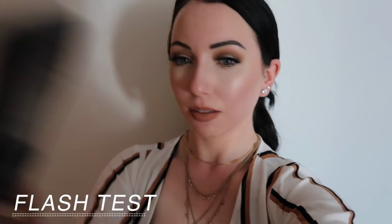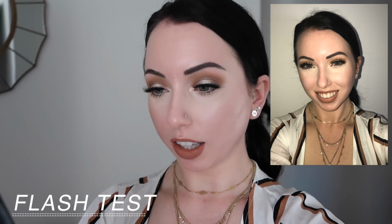So here's a flash test. This does have SPF 15, so we'll see if it has a little bit of flashback at all. So quite a bit of flashback in this one. Ignoring my under eye area, because that's where a lot of the brightness and flashback is coming from, just looking at my forehead and stuff, it does look like there's flashback. I wouldn't wear this one in flash photography.